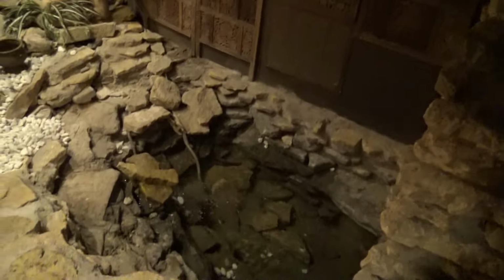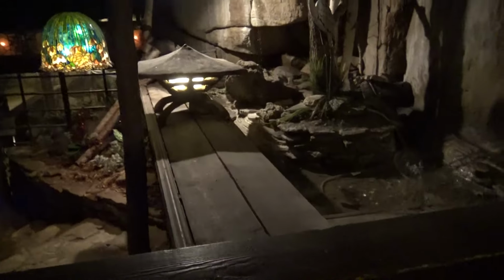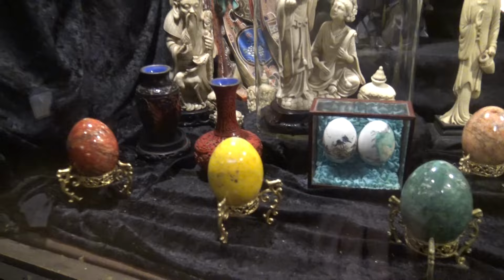Joy, what do you think? It's pretty cool. Every nook and cranny filled with wonder. Do you want a dragon stained glass dining room table? Sure. The path's curved. It's almost like a maze. I mean, you can only go one way. But I thought when we were down there that this is where we came in, but it's definitely not.